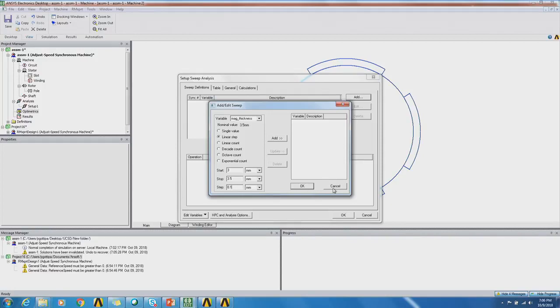So I can create any number of parameters in the design. Not just the magnet thickness, I can change the outer diameter, I can create a variable for the inner diameter of the stator. All of those can be parameterized. And you can have any number of parametric sweeps within a given design.